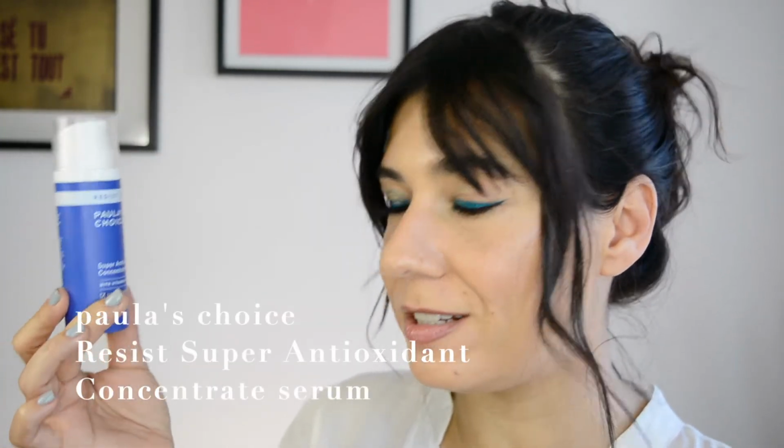Next step is another antioxidant, and I've talked about this in my favorites. This is the Paula's Choice Resist Super Antioxidant Concentrate Serum. These names are so long. Again, a fantastic cocktail of antioxidants, vitamin C derivatives, CoQ10, ferulic acid, and then it has vitamin E, turmeric, and it's complemented with peptides and ceramides. Everything that you can think of is in the serum. It could be a one-stop shop. I just choose to use it as a part of a routine.